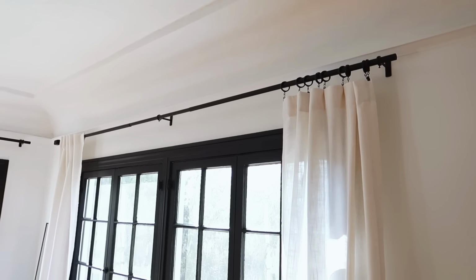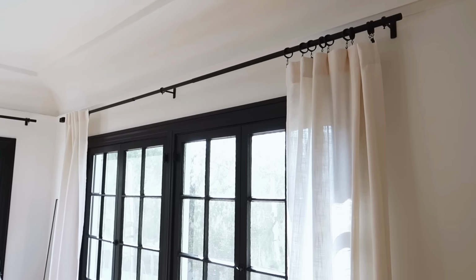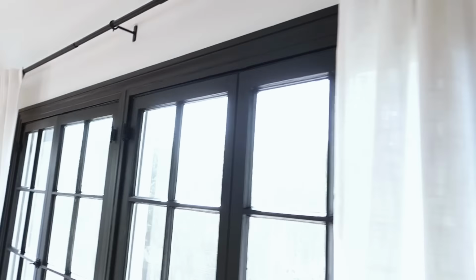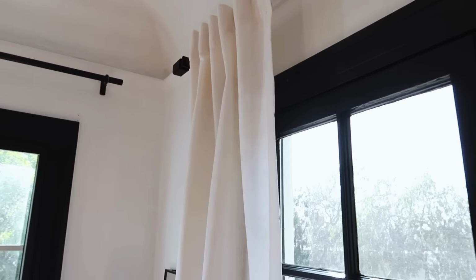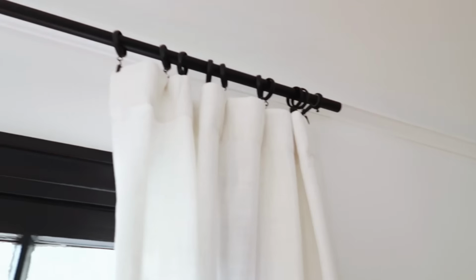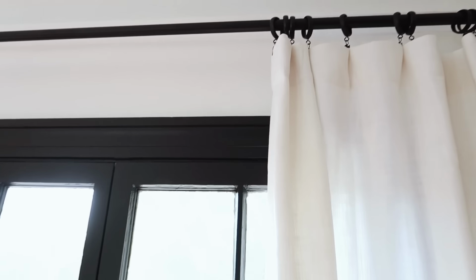Alright guys, so I have the rod hung up on the long window, and as you can see, I applied the curtains on here in 2 different methods. This one here has the rings, and then over here, we just have the pull pocket, which looks a little bit more traditional, whereas this I feel like looks a little bit more industrial, and I feel like it kind of goes with the vibe of the black window.